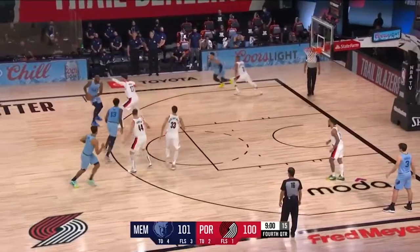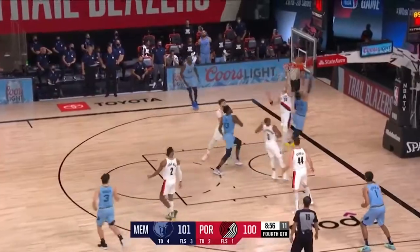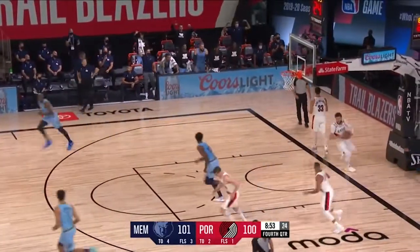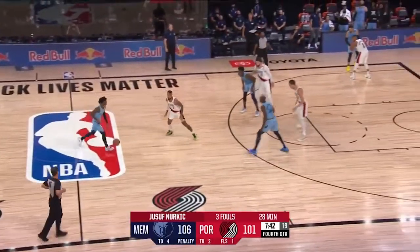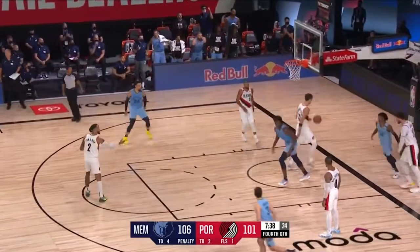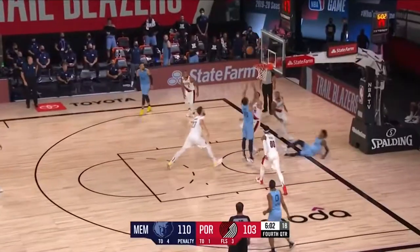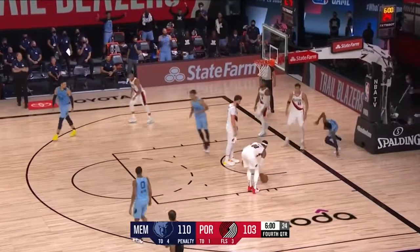Has it eased by 3.5 games in the standings. Tolliver hands off to Brooks. Brooks surveys the defense. Collins able to challenge, but Brooks gets in this game. Nurkic with 3 fouls. Tolliver sets the screen. Morant tries to finish, and he does past Nurkic. Because Dylan Brooks fought over the top of it. Morant tries to flip that up with the left hand against Nurkic.